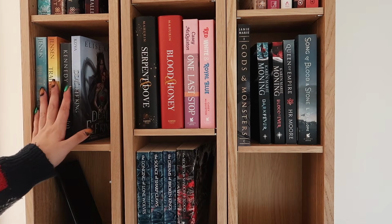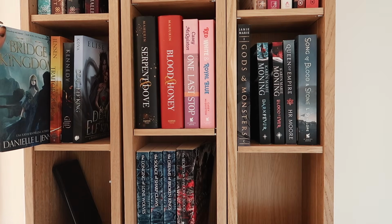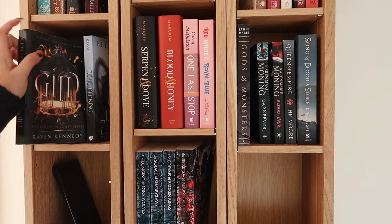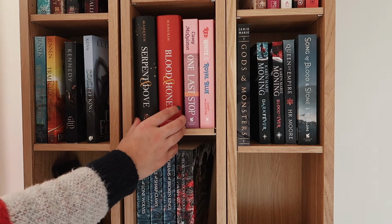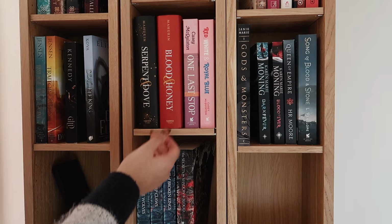Taking it down here we have another little bit of a random one, but it does have the 2 Bridge Kingdom books by Danielle L. Jensen in here. I should unhaul that. I didn't love it, but I did really love this, and I can't wait to continue on with this series. We have Serpent and Dove and Blood and Honey by Shelby Mahurin, which are YA but still fantasy romance.